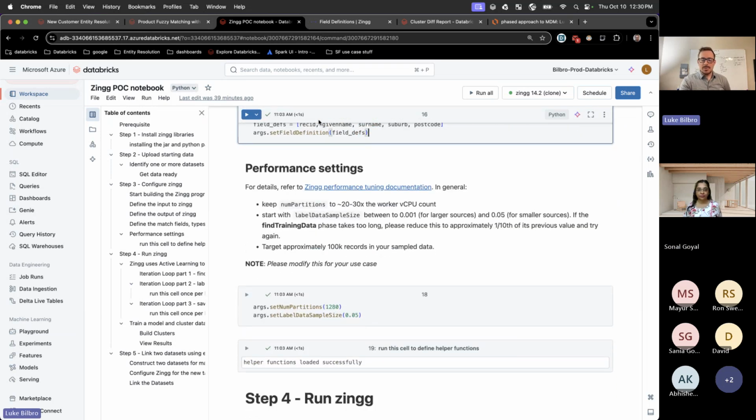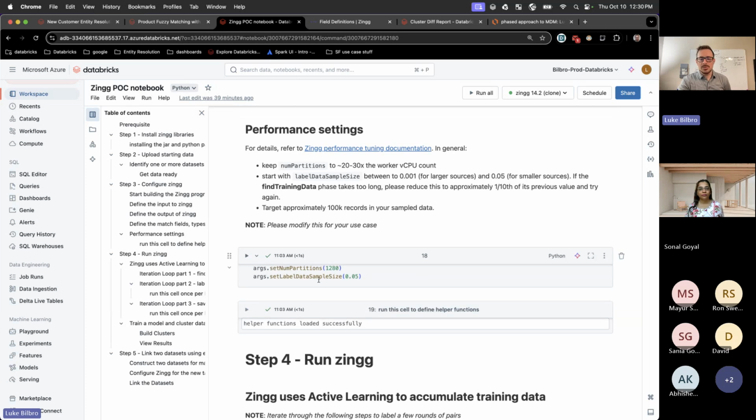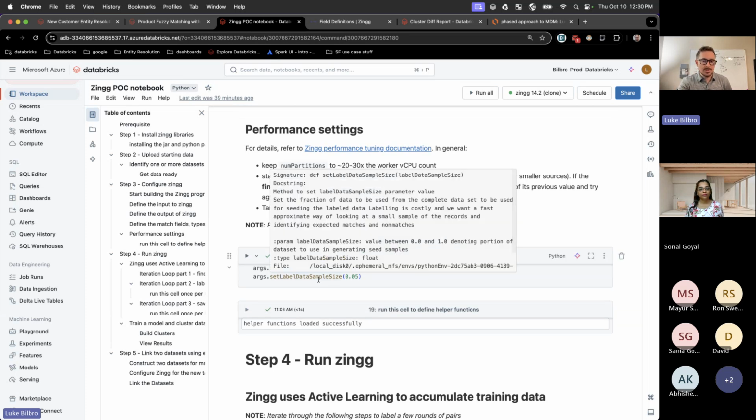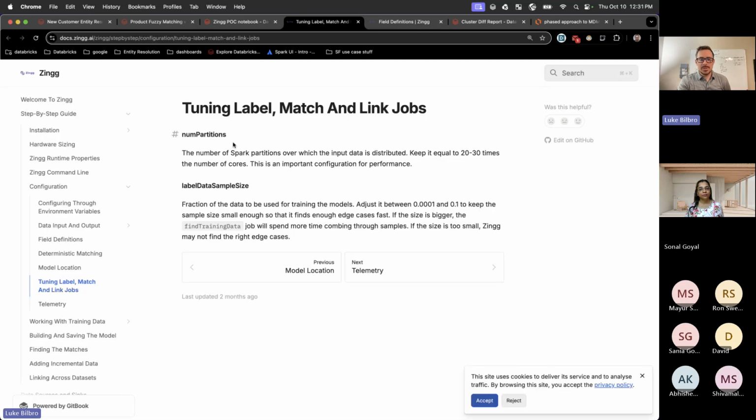Okay. Well, I have a couple more important parts to show here. One is a new take that I have on the performance settings. So in the Zingg docs, it's always talked about num partitions and label data sample size. Num partitions is going to be used whenever there is a distributable part of Zingg, which is mostly going to be the training and the matching step.